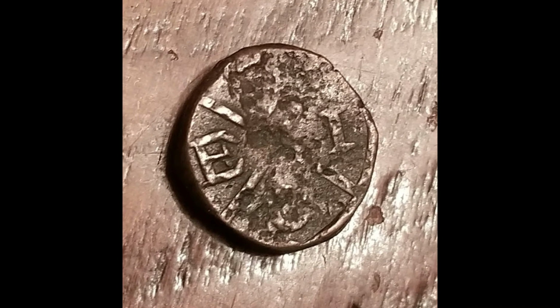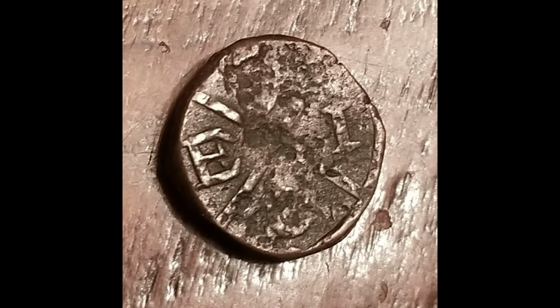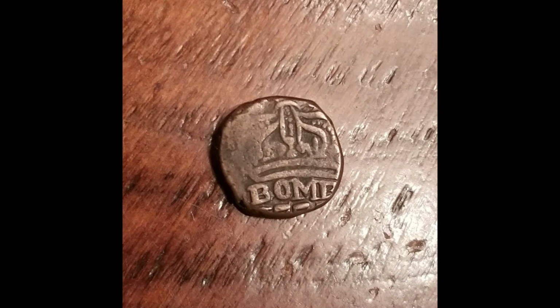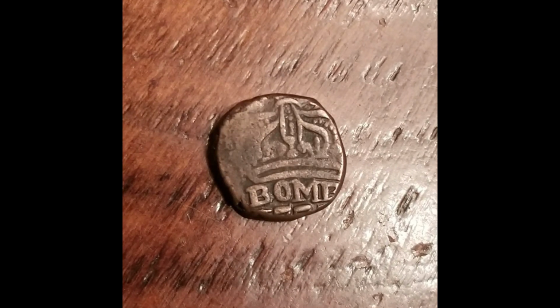The East India Company had its own army, and it minted its own coins, including this one here, a 1773 copper double pice. You can see Bombay and the crown of the King of England, at the time King George III.